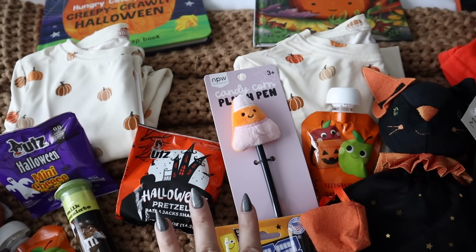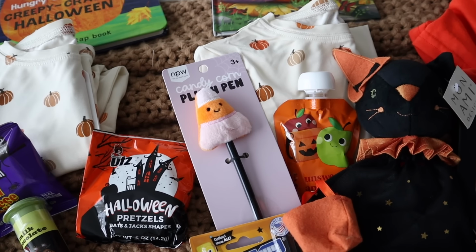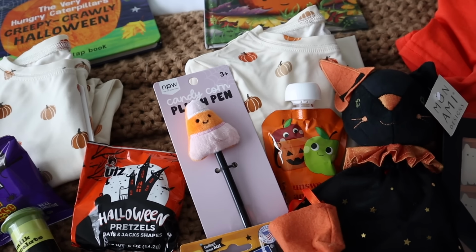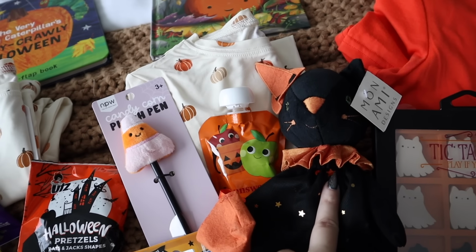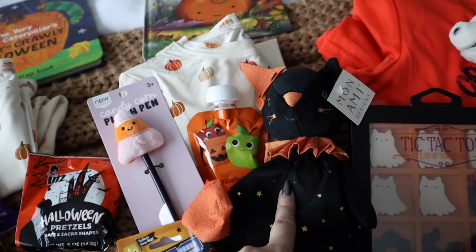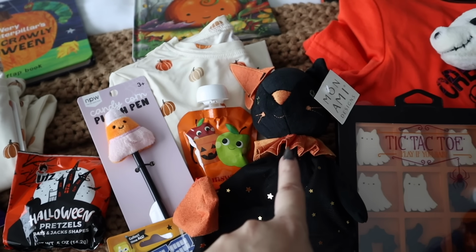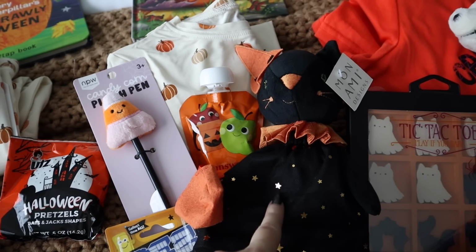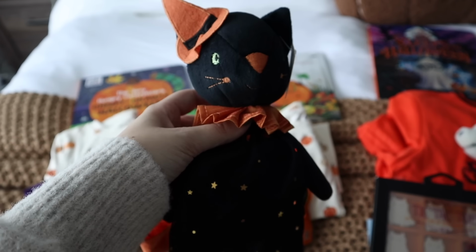Savannah's very much my crafty child. She loves to get all of the different cute little pens and gel pens, crayons, whatever it is. So I know she's gonna love this. Applesauce, and then this is the stuffed animal that I got her. I actually have this brand. It's like a chicken that I got for Maddie for Easter last year, and I love this brand. But I actually think I got this off of Amazon, so I will try to link it.